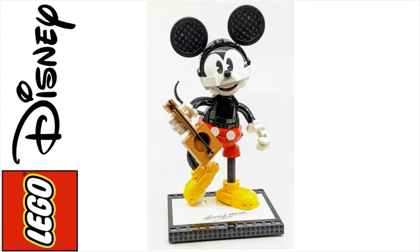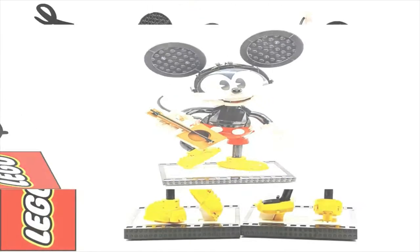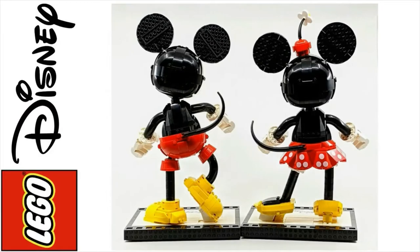Clear your mind while building two large-scale, detailed figures and accessories to create and display. This set lets you experience a satisfying, hands-on build as you recharge. Once built, these iconic characters look great on display in a home or office.